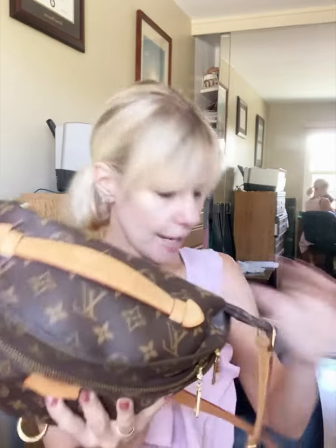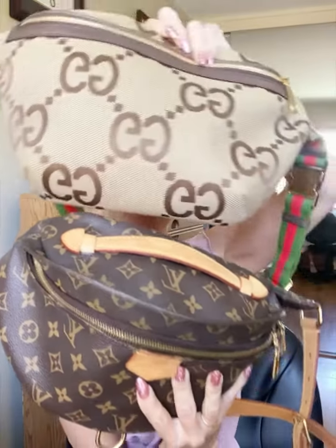So the bag that I am currently using is, I think it might be the oldest bag in my collection right now, which is the Louis Vuitton bum bag. And you'll notice that this thing is huge, but it is actually smaller. Oops, I just bopped myself in the face with the strap. Than the Gucci bum bag. So interesting. I always thought that this was very large. This is no longer on the market.